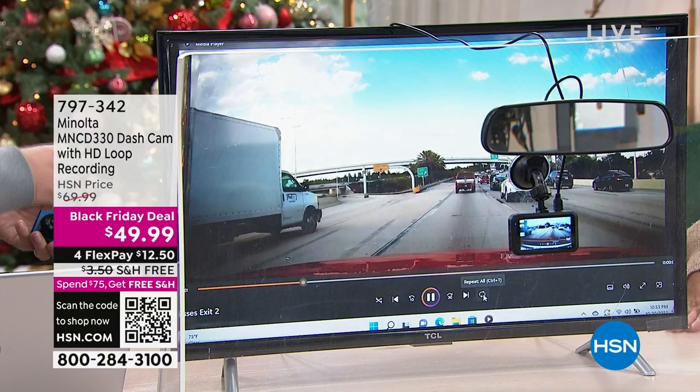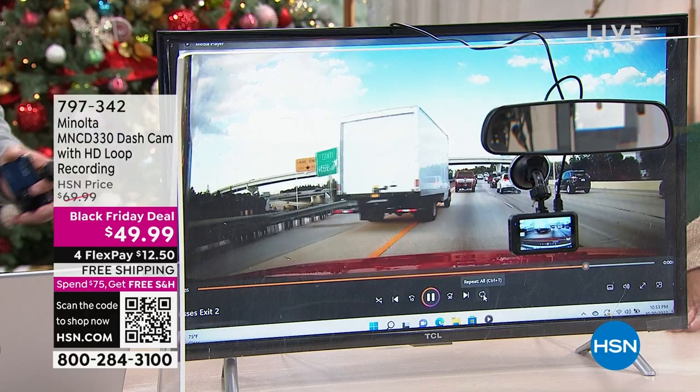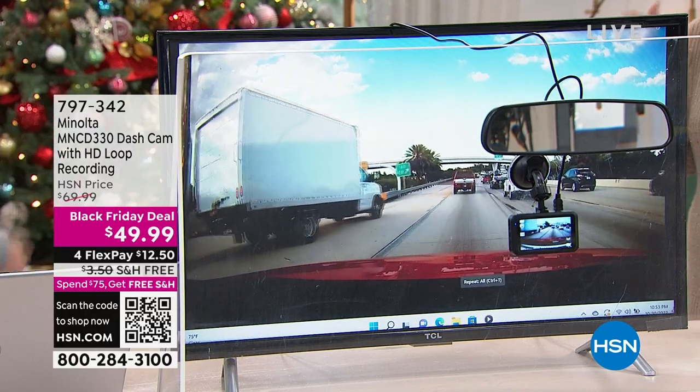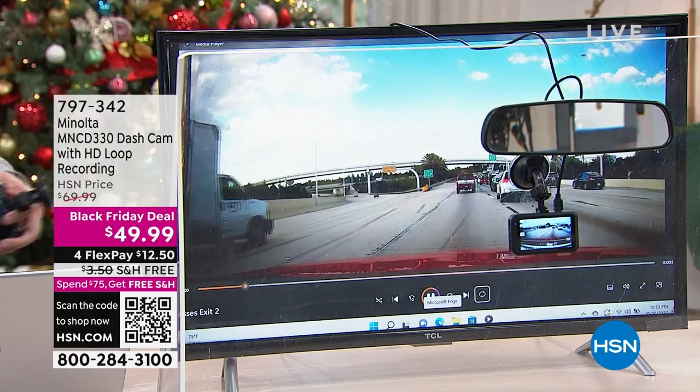This has a microphone and it records that too. So it's great even when that happens. I like that it goes to an SD card too. It's physical. You've got it physically in your hand. Not uploading to a cloud that you have to pay a monthly fee for.